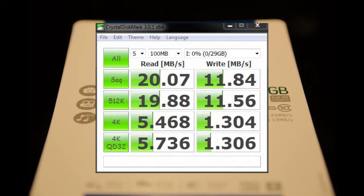conclusion. So what you're seeing here right now is the Crystal Disk Mark benchmark, and this basically shows the results of the microSD card we are talking about here, the Samsung 32GB class 10 card. So we have two different columns here, one for the read speeds and the other for the write speeds. Four different rows here for the four different tests that are carried out, and they are basically sequential access, 512K, 4K, 4K QD32, which are all random access. So for the sequential tests, we have a score of 20.07 megabytes per second for the read speeds and 11.84 for the write speeds. So this determines that the card is in fact a genuine class 10 microSD card, because the minimum of 10 megabytes per second is well met.